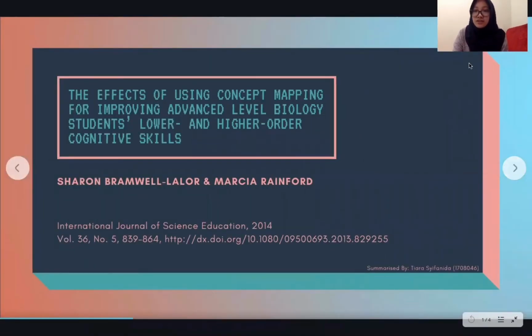The next journal review focuses on the students now, which is the effects of using concept mapping for improving advanced level biology students' lower and higher order cognitive skills. But here we're just going to focus on the higher order cognitive skills. And this journal is taken from the International Journal of Science Education, 2014.